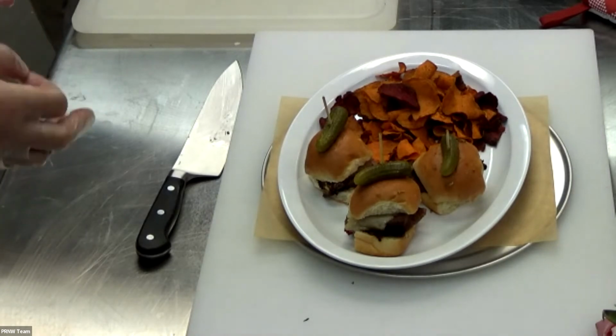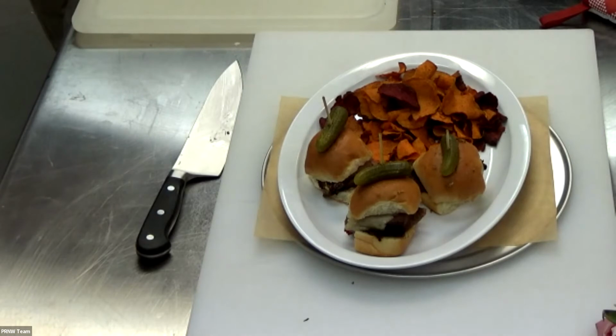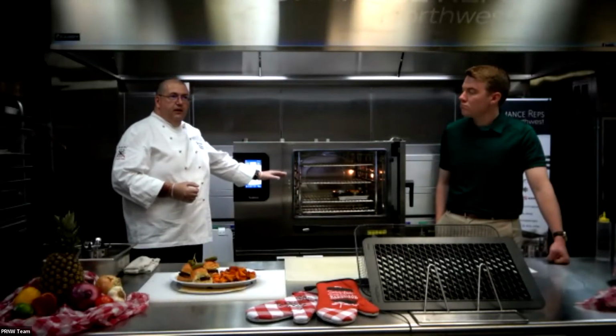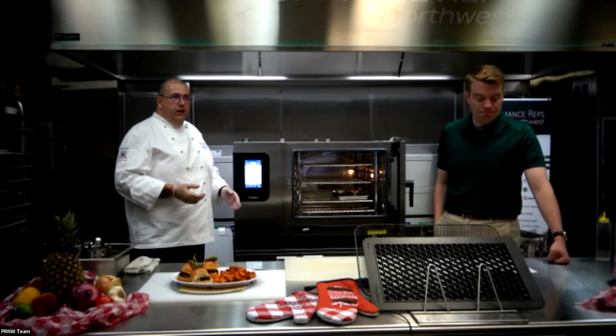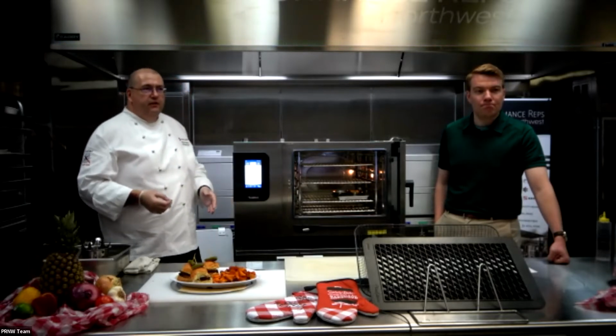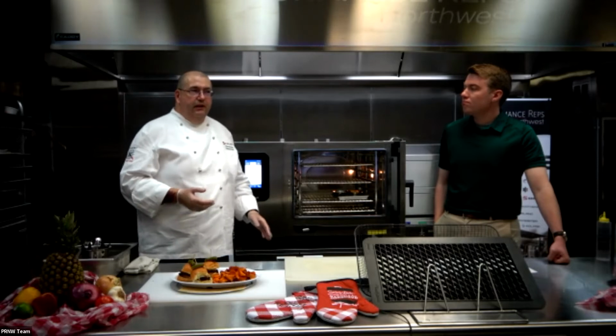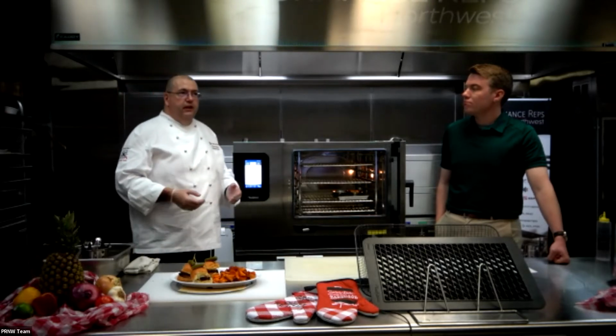So simple, fast, easy. From the time that I pulled the brisket out of the package to the time I put it inside the oven and pulled it out hot and ready to go, it took me exactly 26 minutes, from 38 degrees inside our cooler into the oven. So for speed of service, if you wanted to, you could put this item inside the Convotherm and have it ready to go for your lunch or dinner service. You'd be able to prepare it in an hour or less, even with a full oven. Or if you wanted, you could look to getting a raw product.